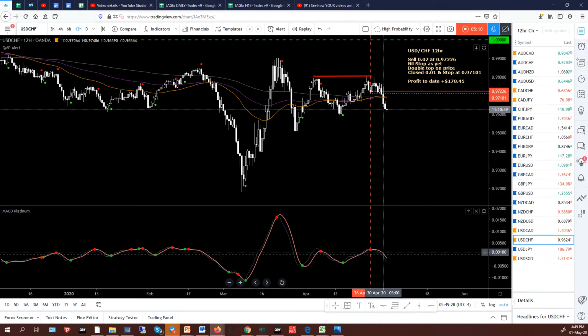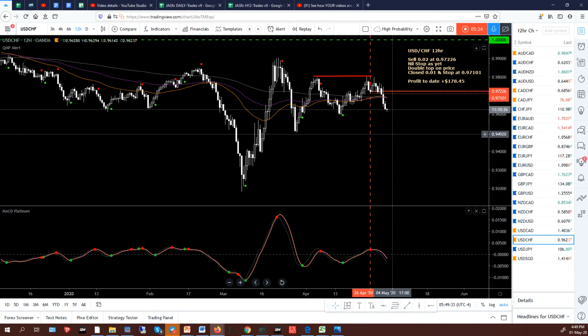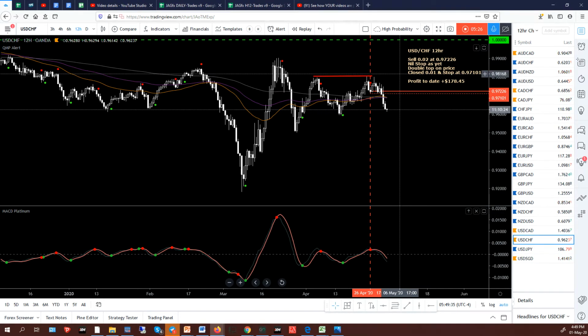Now the MACD platinum's through the zero level. So remember, I'm looking to sell when it's above the zero level and buys when it's below. It's come through the zero level here on the last candle. So play it safe, close half, put a stop in place. So the red dotted line's my stop. So close 0.01 and put a stop in place.